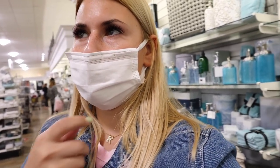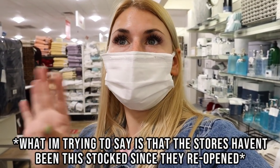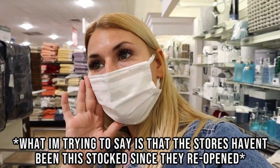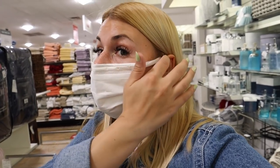So I don't feel like I'm striking out. They just have so much stuff. Honestly, it's overwhelming. I feel like I haven't seen a store this packed since pre-COVID, because after COVID, the stores were really weird for a while. I haven't seen a store this packed since before COVID, and it's overwhelming. And I mean packed with merchandise, not even people. They have so much merchandise.